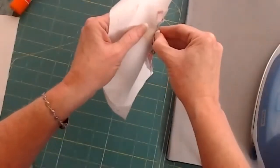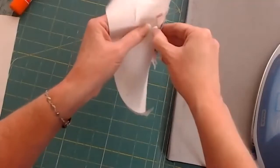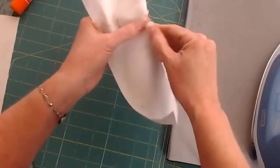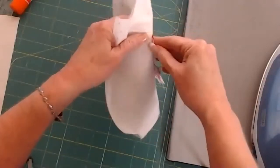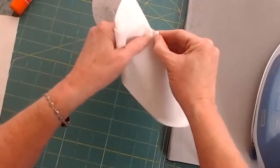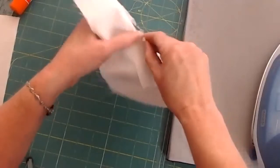Because this is a heart, that inner point part is going to be hard to get out of there. I'm going to have to use some tweezers to get it out, but it will come out. Can you see what I'm doing there? Yeah, I think you can. So I'm just pulling the white away from the paper because it is glued down a little bit. I'm just carefully pulling it away and keeping it with the patchwork piece.